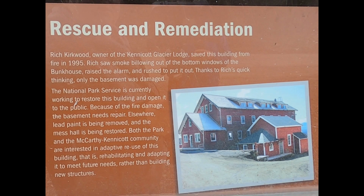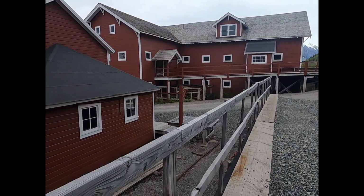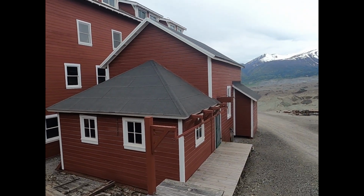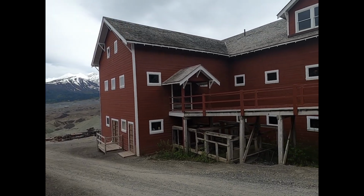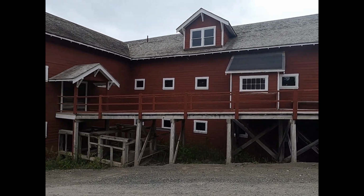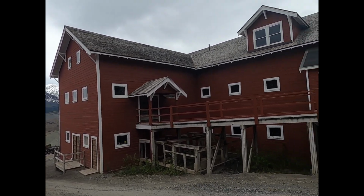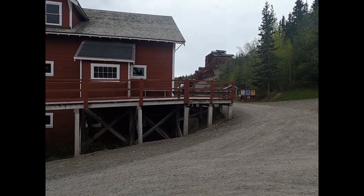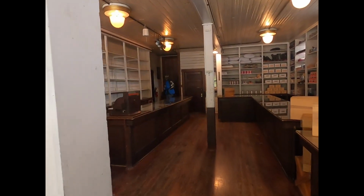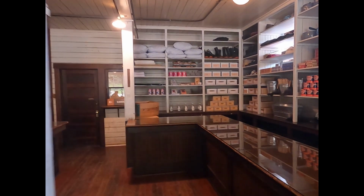Here, the restoration for these buildings is part of the National Park Service. So what's this one? Okay, this one here is the refrigeration plant. And this here was the general store, the post office, and what else? General store, warehouse. Oh, and the warehouse. Yeah. This building was restored in 2006.